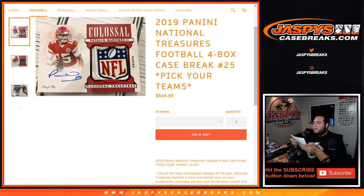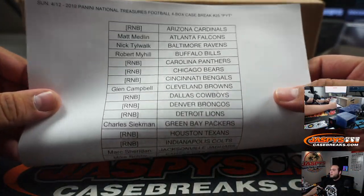We just filled up 2019 Panini National Treasures Football. It is a four-box case break, picking teams number 25 on our website. We had to sell out a couple random number blocks, which I will get to right now. So here's everybody else in the break first.